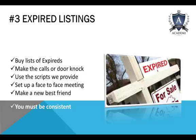The expireds, you cannot take that approach. You've got to get to them sooner. And I know you guys had that great flower pot strategy. You've got to be consistent with these expireds. Get there and knock on the door.